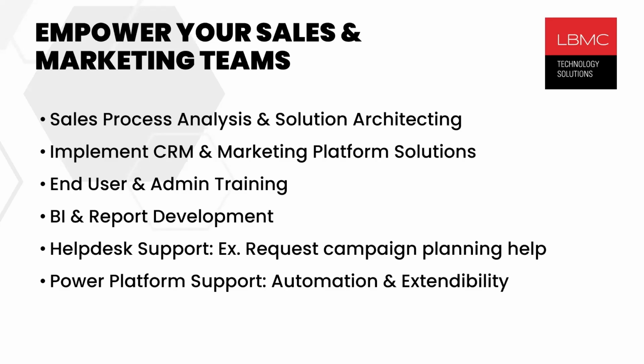A good example of that might be helping you with planning a campaign. In 2024, we're going to be rolling out a new program around advisory plans, where we are going to be an extension of your team. We can help you strategize and execute marketing and sales efforts. Lately, we've been doing quite a bit of Power Platform support, and mainly in the way of workflow automation and extendability, really extending the application throughout the organization.